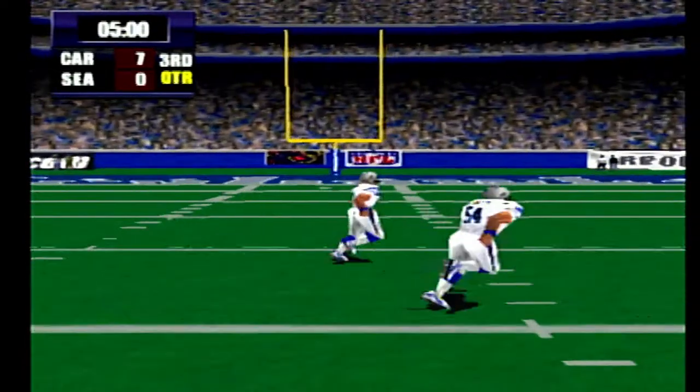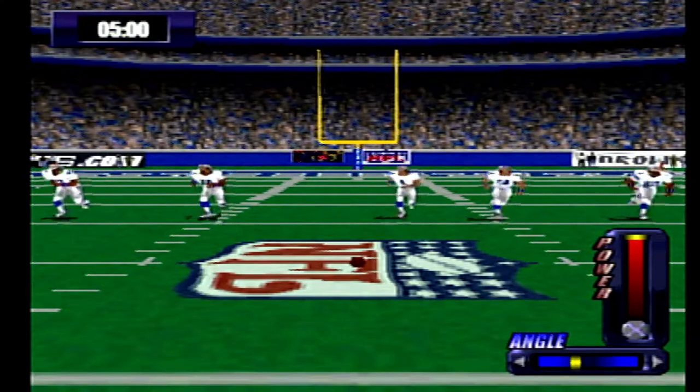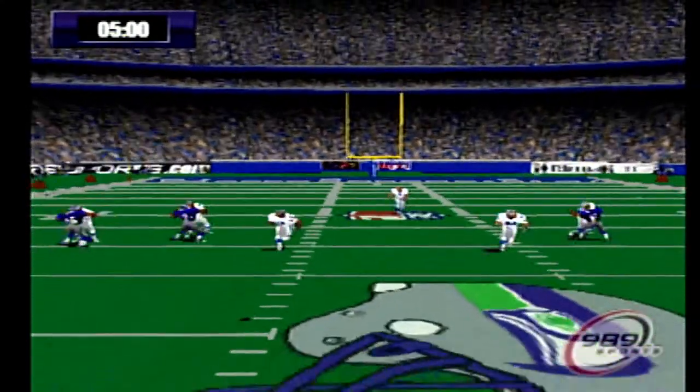Seattle has been a little predictable on offense so far. They're going to need to get a little more creative to come back and have a chance to win this ballgame. Casey kicks it long.